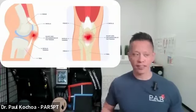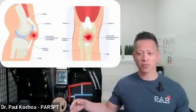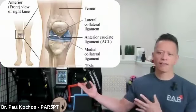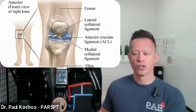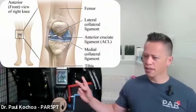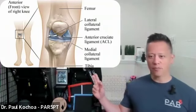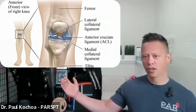If that muscle is tight, that could also create tissue issues downstream into the patellar tendon. All right. The next one I have up here are the ligaments, the most common ligaments here from the front view. So you can see the kneecap here, and the LCL, the lateral collateral ligament, the MCL, which is the medial collateral ligament, and then the ACL.